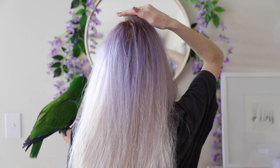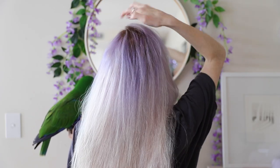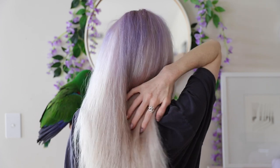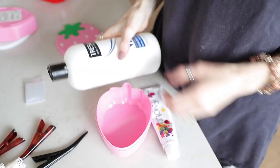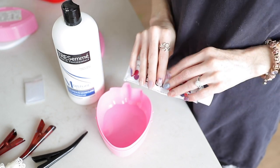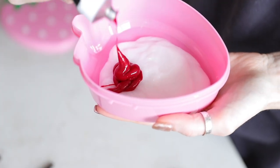It would be nice if I could get a really, really dark purple here, fading into a lighter purple, and then into pink. I would love that. So I'm gonna attempt to use conditioner and this really bright pink Revolution color to try and make something not a pastel pink, but somewhere in between.